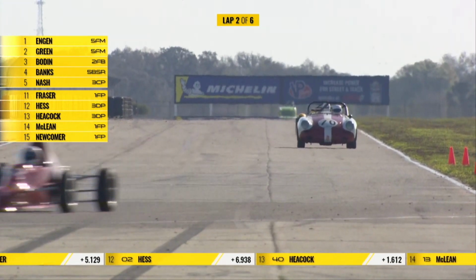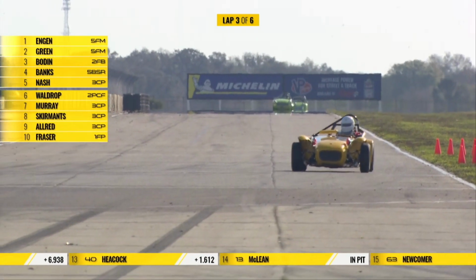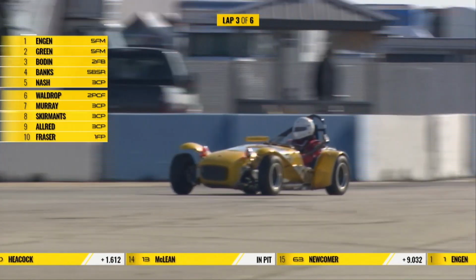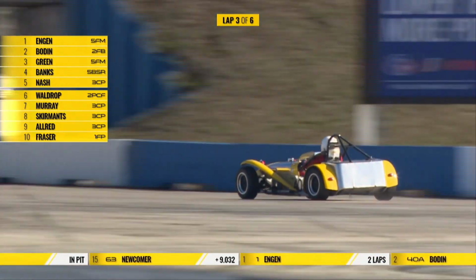So we're spreading it out. I love this number 70. It's a beautiful looking Porsche 356B, Vic Skirmatz, the man you mentioned before. That is a babe. I absolutely love that.